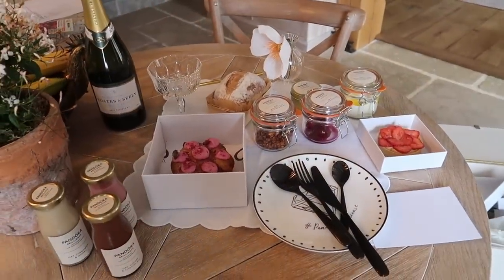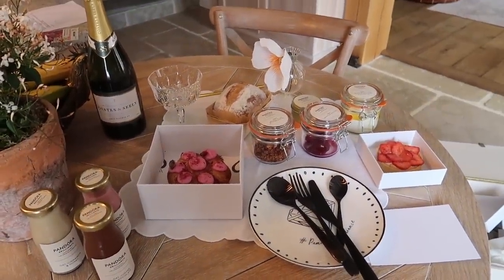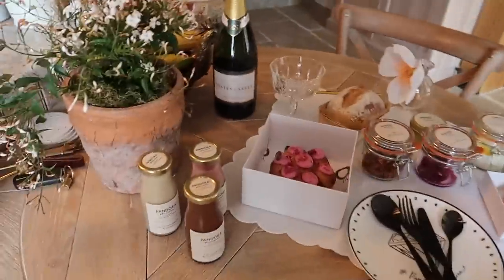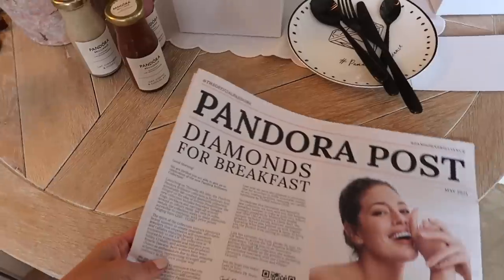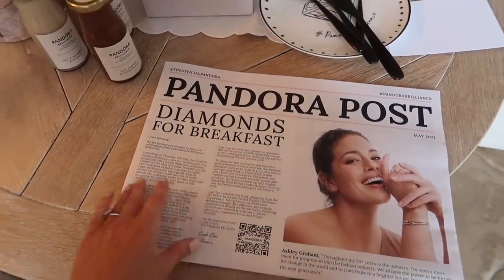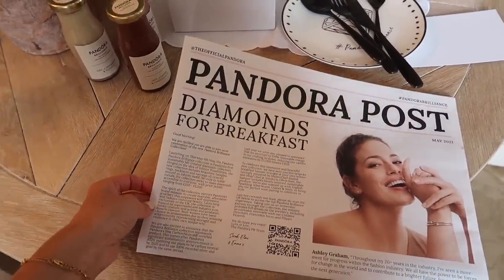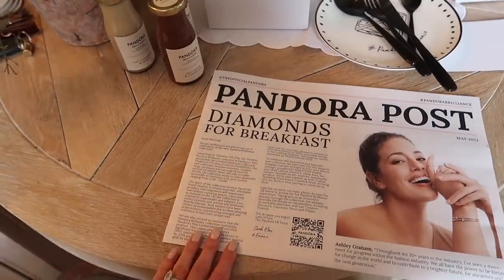Wowzers. So this is what was inside the massive box, which Dexter is currently investigating, from Pandora. And according to the Pandora Post, Diamonds for Breakfast. This is all to celebrate the Brilliance collection, which is lab-grown diamonds. That's such an interesting idea, much more sustainable as well.